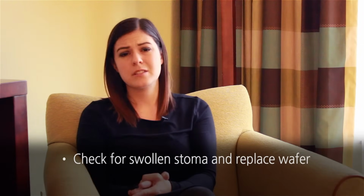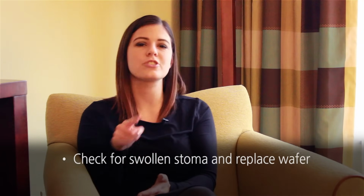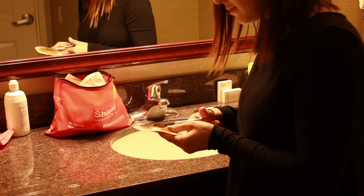So for people who have intestinal obstructions that do have a stoma, check to see if the stoma is swollen. If it is, it's very important to take the wafer off and cut a larger hole in a new wafer and put that on. This way we're just not strangulating the stoma.